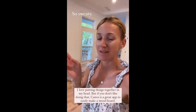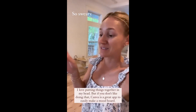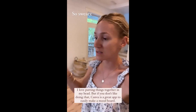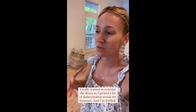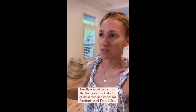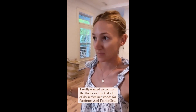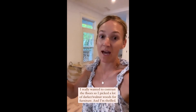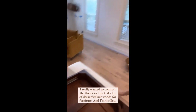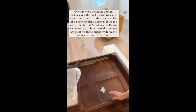Most of the time I put things together in my head and then I'm like, well, let's see if that turns out. And so far this is looking really good. Because the floors are lighter, I wanted to do some more timeless, darker pieces. So I picked a lot of walnut and I'm obsessed with it. The house is all bright and white and I love that, but I thought some darker pieces. So we're pulling the table in and it is so beautiful.